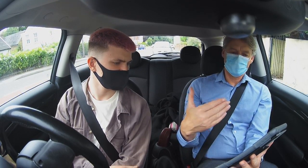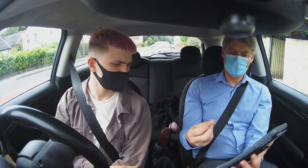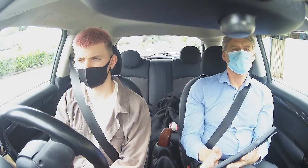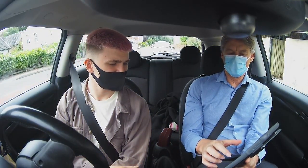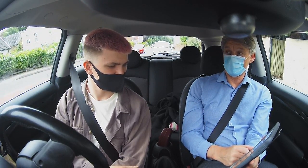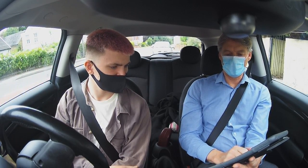Continue. Because steady amber means stop unless you're too close, so that if you did stop it could cause an accident. Or you've already crossed the white line.